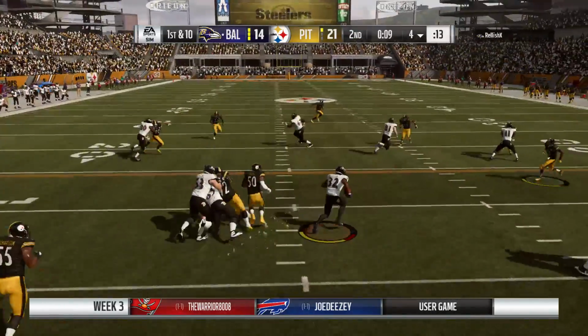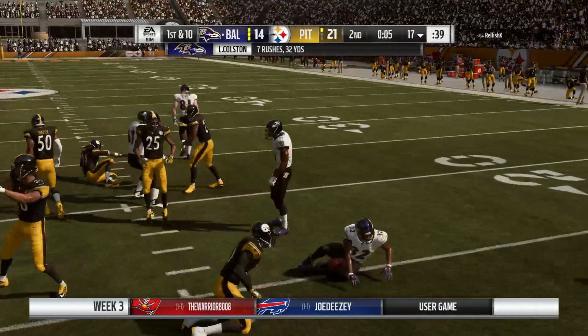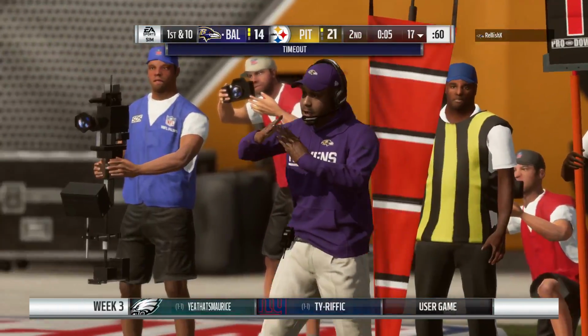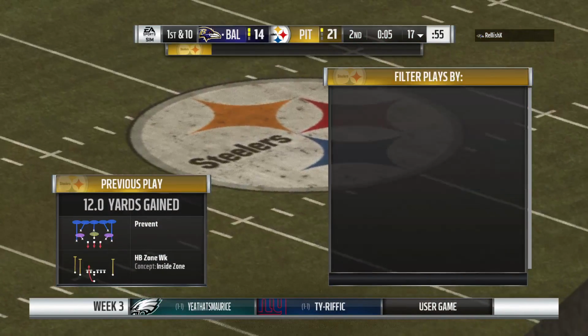And they'll go ground game here with a tailback. And they'll get him down up past the 15. And this offense going to elect to burn a timeout with 5 seconds remaining in quarter number 2.